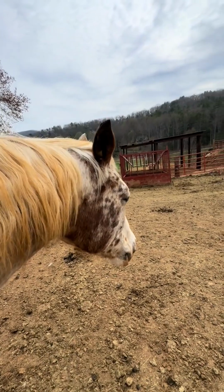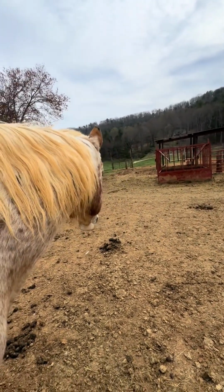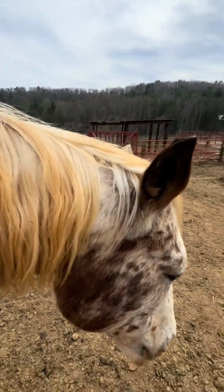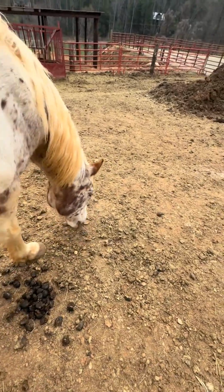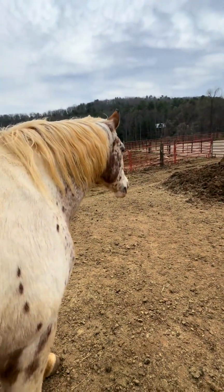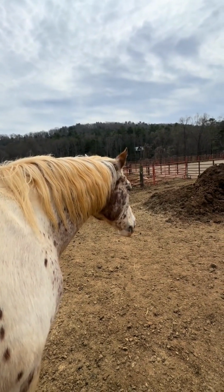Now, if his ears were pointed a little bit toward me and at half mast, like he's doing right now, that's another sign of a relaxed horse. Their ears are not forward, they're kind of back against their head a little bit, but of course not flattened against their head. Just sort of tilted a little bit back, just like that. He's doing it right now. That's a sign of a relaxed horse.